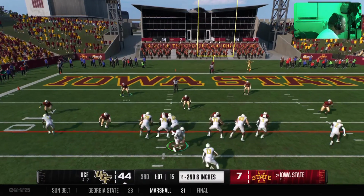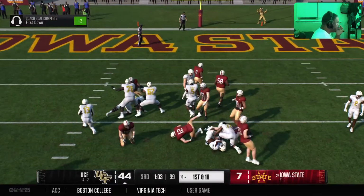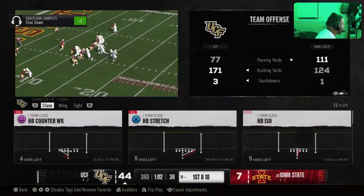That's bullshit. On the ground, it's Richardson. Tackled, but he has a first down. It's not a flashy play.